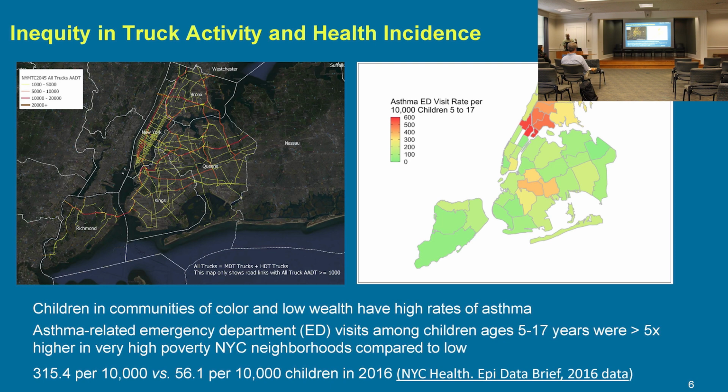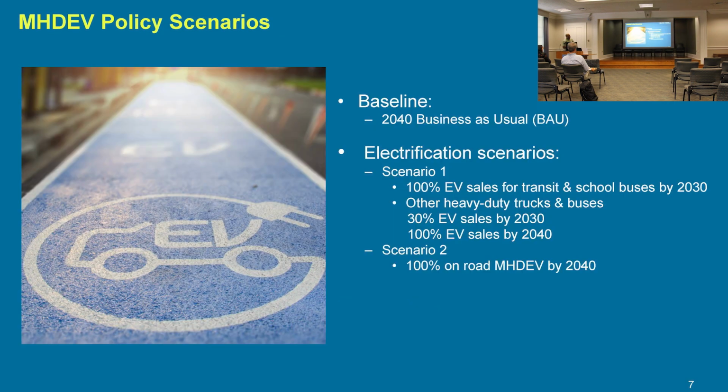So we want to look at how potential fleet electrification may benefit or not when we have differences in baseline health incidence and compared to truck activity. Okay, so what we did was look at a baseline scenario where we project emissions to the future year 2040, and then look at 2 specific electrification scenarios of this fleet. One is we assume that 100% of EV sales for trucks and buses will be there by 2030. And then scenario 2, 100% of on-road medium heavy-duty trucks by 2040. So that was sort of the 2 different scenarios.